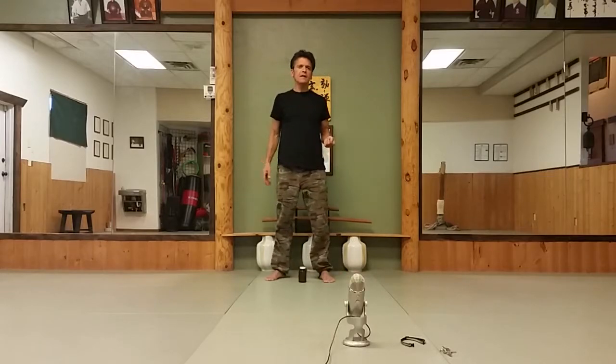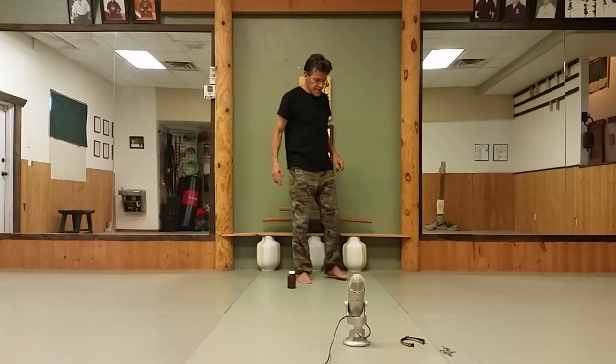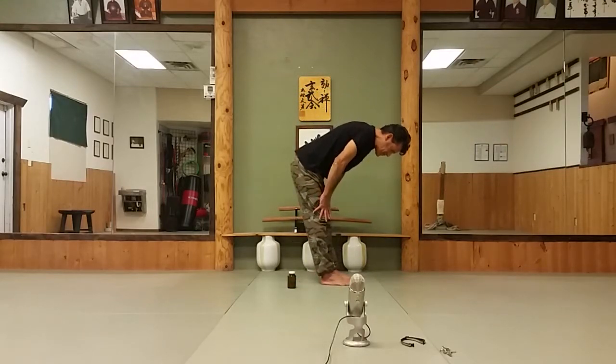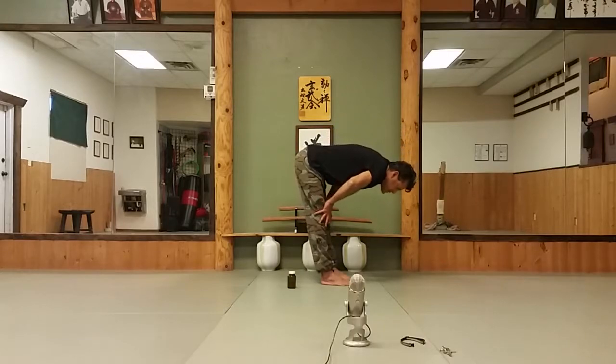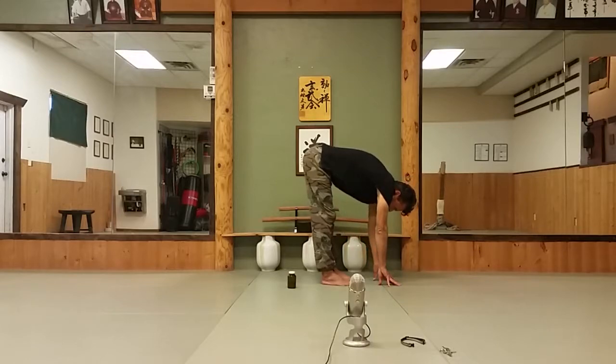So let's see. I think we're done with our standing poses. So we'll head back out to the yard, see who's out in the yard, okay? So we're going to come down into a hanging forward bend. Or you guys can have a little water here. And we'll head back out to the yard. We'll see who we can find out there.